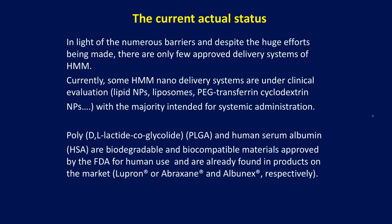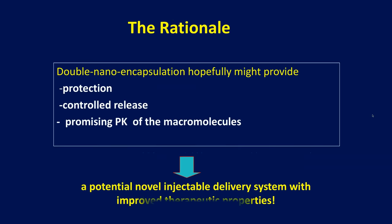Both of them are already used, though not in nano delivery systems, apart from human serum albumin. With PLGA, we have many microspheres, and microspheres are 1,000 times larger in size than nanoparticles. So these products are in the market, however, not for intravenous injection. Human serum albumin has been successfully used and approved by the FDA for human use, and it is already in the market as Abraxane, for example, which is a very successful product.